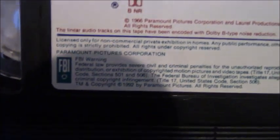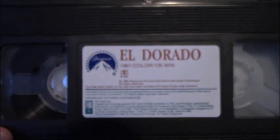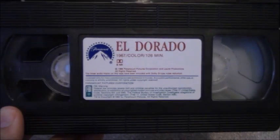Sticker label, but this is a 1992 reprint. End label. Yeah, sticker label, end label. This one was printed in the 42nd week of 1992. So just 1 week after the first tape.